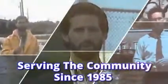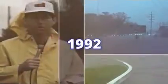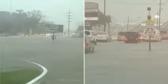This is Martin False live in Houma. We're in front of Hebert's Motel, where water is up to the doorknobs at the motel. Telephone poles almost completely to the ground. This storm had some fury to it. The following morning, Hurricane Andrew had taken its toll on Terrebonne Parish.